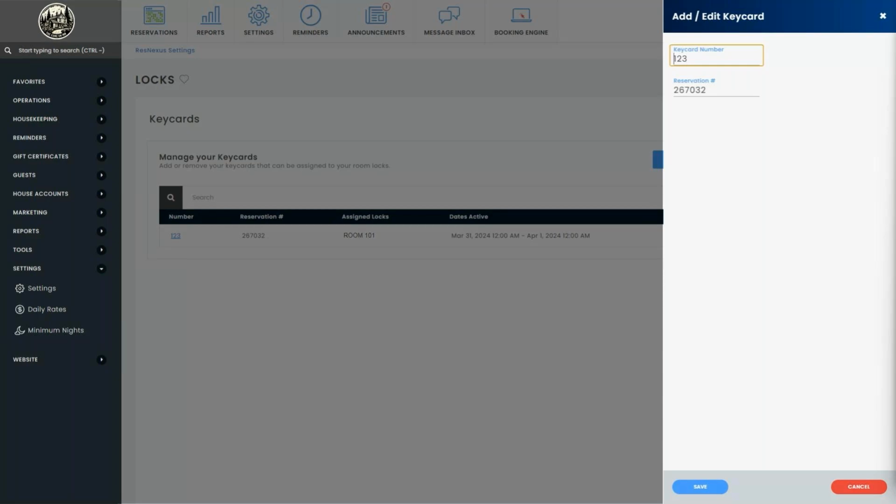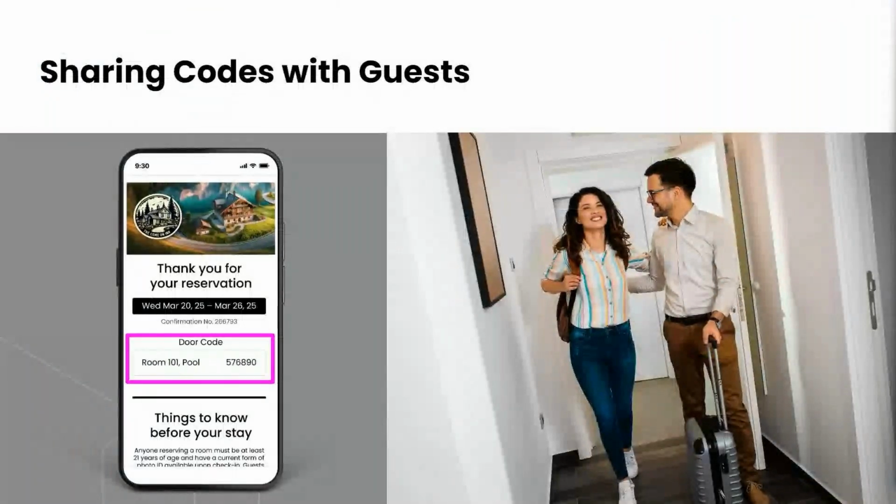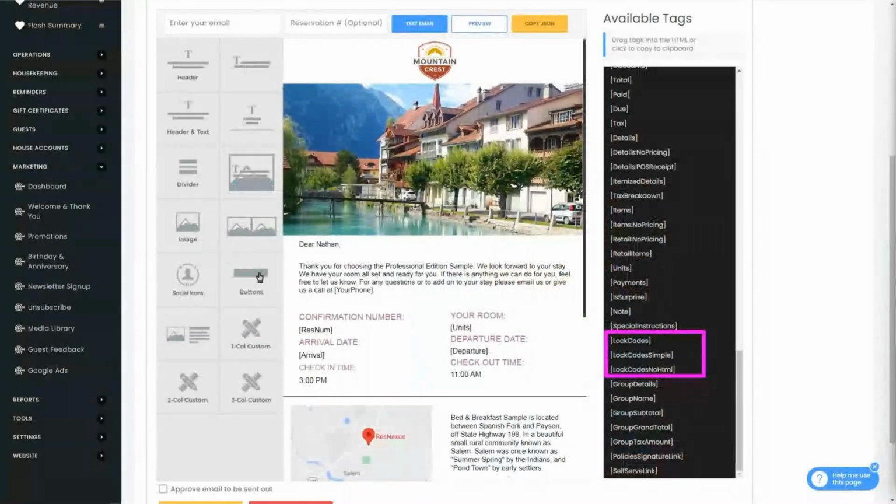Key cards are a great option, but if you'd like to provide a contactless check-in for your guests, you'll probably rely more on the Wi-Fi or algorithm locks. So how do you deliver the lock codes to your guests upon arrival? There's a couple different ways. The first and most straightforward method is to just include the door code in your welcome emails. So when your guest receives their welcome email before arrival, you can provide them with their access codes at the same time.